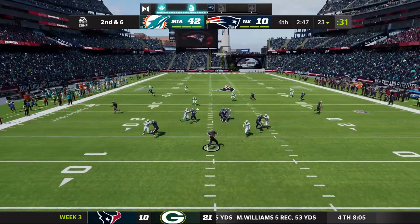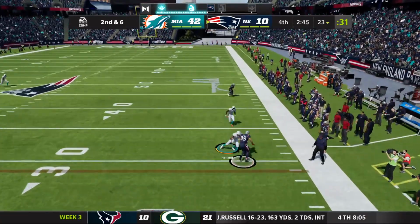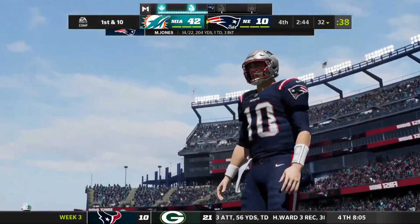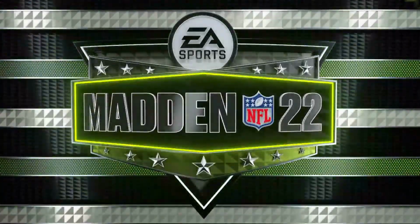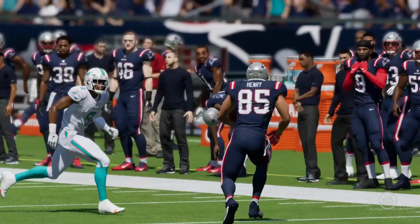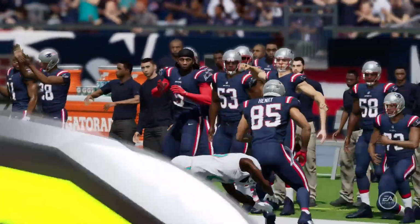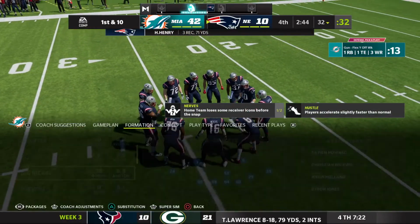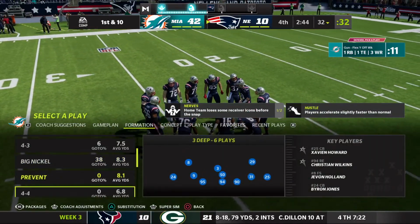Back to throw. Jones. Complete. Hunter Henry with a grab. And he'll be out of bounds across the 30-yard line. This has not been a banner game throwing the football. So what you got to do, you got to kind of down focus, don't you think? Find the reliable target after the interception last drive there. He hits the reliable target.